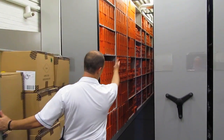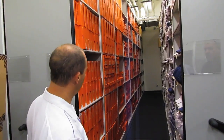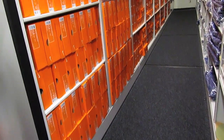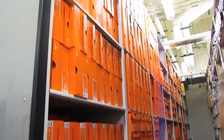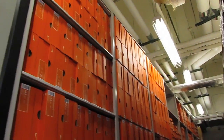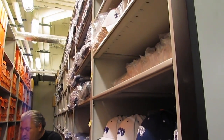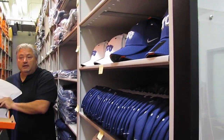Back here, you can see it looks like a Nike warehouse. We will store shoes for football, soccer, track and field, just to name a few. We will have other sports back through here as well. And as you come, again, you can see varying shoes there. We've got running shoes. We've also got cleats on this other side for football. So that's one of the latest and greatest size styles.